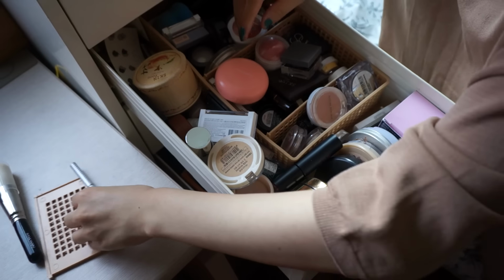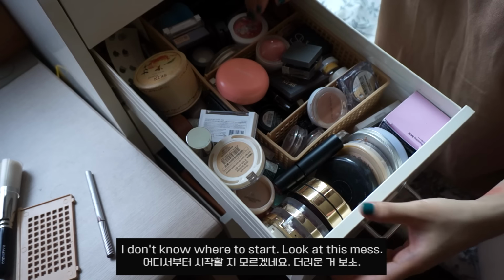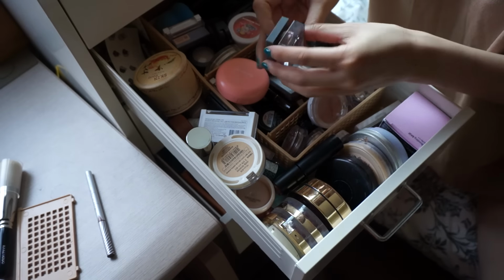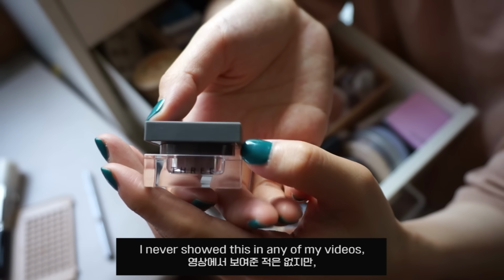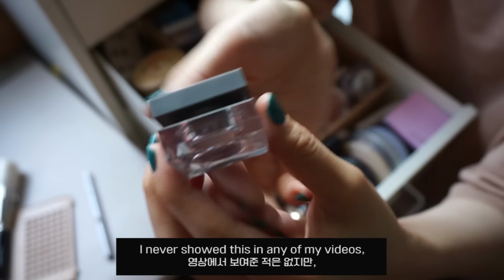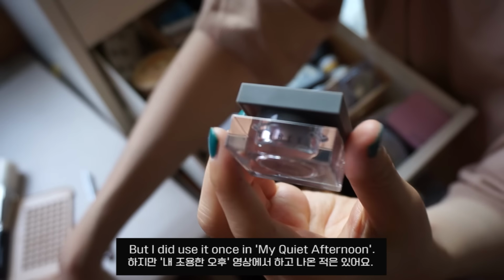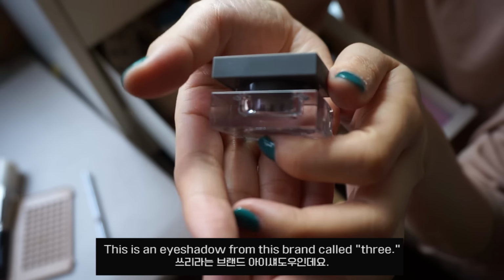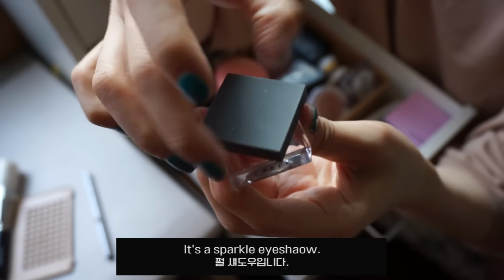Okay. I'll take you through. I don't know where to start. Look at this mess. Oh, okay. This is an eyeshadow that I've never shown in any of my videos, but I did use it once in my quiet afternoon video. This is an eyeshadow from this brand called 3. It's a sparkle eyeshadow.